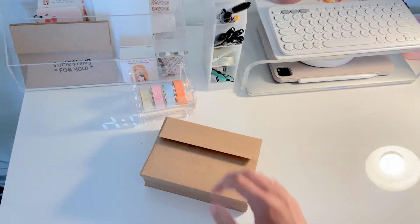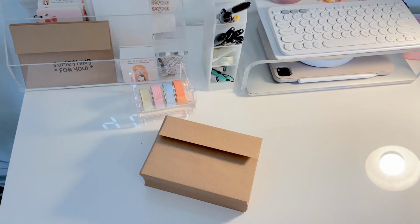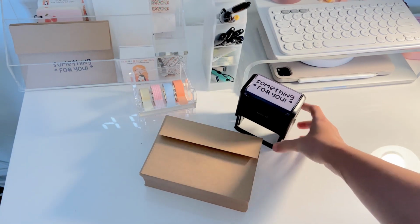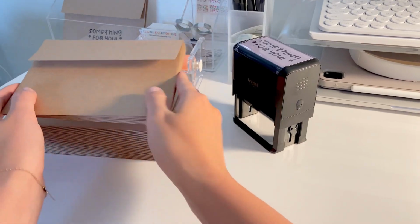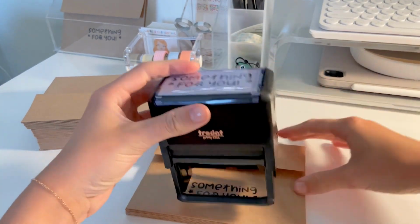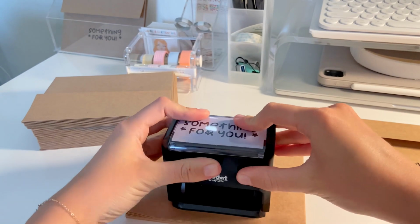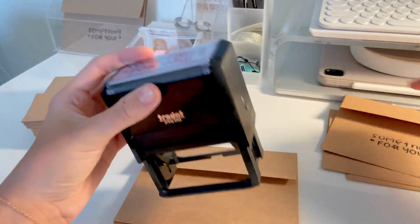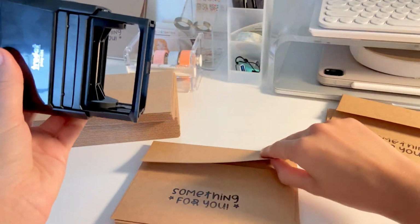If you noticed earlier as I was packing orders, all of the brown envelopes are stamped with this on the back that says something for you. And so I ran out of stamped envelopes, so I just needed to go ahead and stamp a couple more to get them ready for the next orders that I'm shipping out. So enjoy this little montage of me stamping and inking these brown envelopes.